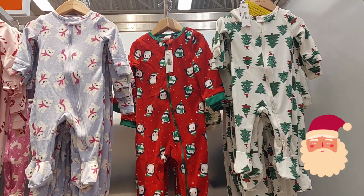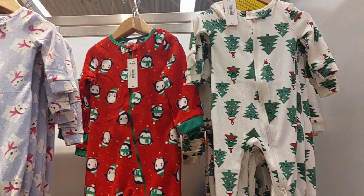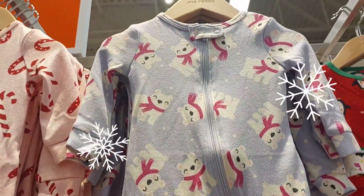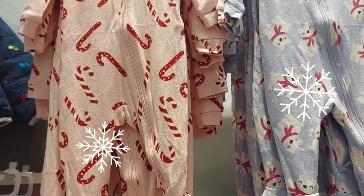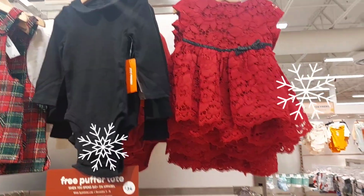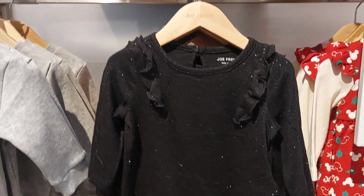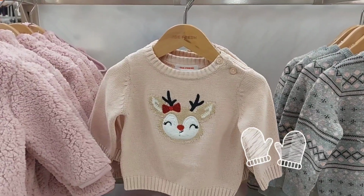Today we are doing a pre-Christmas haul. Today we are at the Zehrs in Ontario, Canada, and they have some really cute Christmas sleepers. This one with the little bears is really adorable. And the candy canes. And also these cute little dresses. And let's not forget the little sweaters that are adorable.